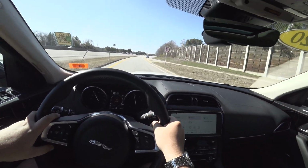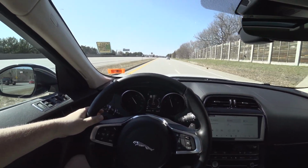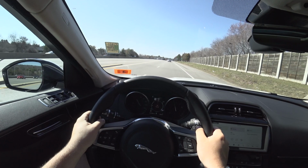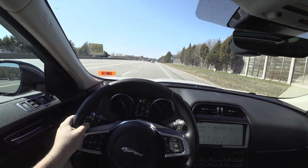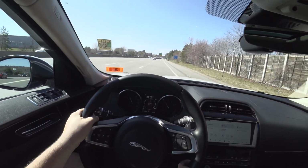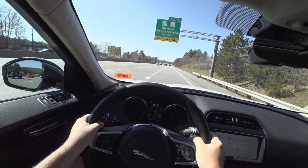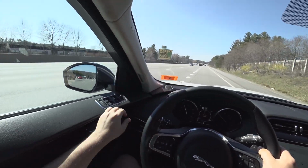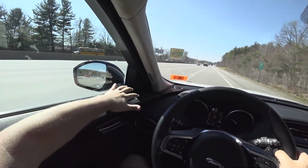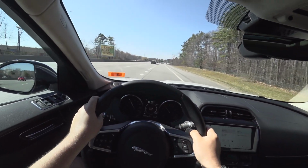Actually, yeah, I'll keep it in sport. Have to tighten up my camera. That is a little weird, I will be honest. It's a little weird to have everything up there, but that's just something you'll get used to anyway.